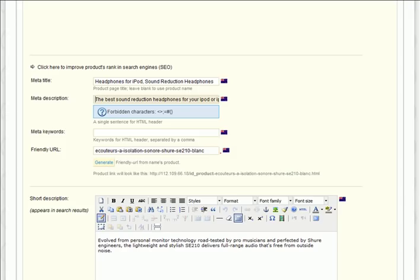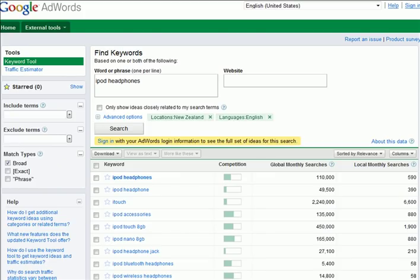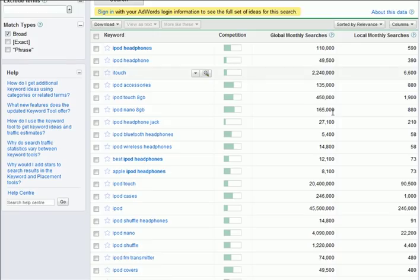You'd want to keep this short and include some keywords that your potential customers are likely to be using to find your product. The keywords field should include about 10 to 12 related keywords that your potential customers may type in to find your product. You just need to separate these keywords or key phrases by commas. For some ideas on what keywords to use, visit the link in the video tutorial notes below. This page will give you a list of related keywords and phrases that you can copy over to this field. Just remember, separate each term with a comma and keep it relevant for that product.